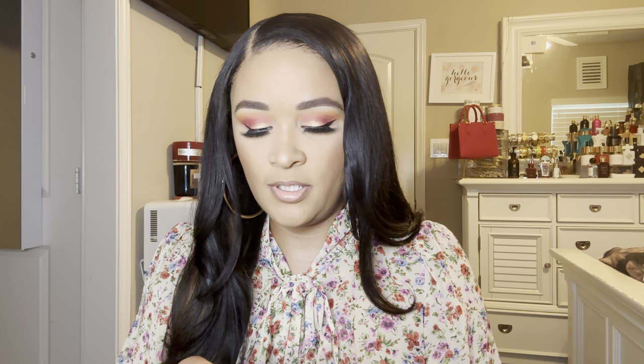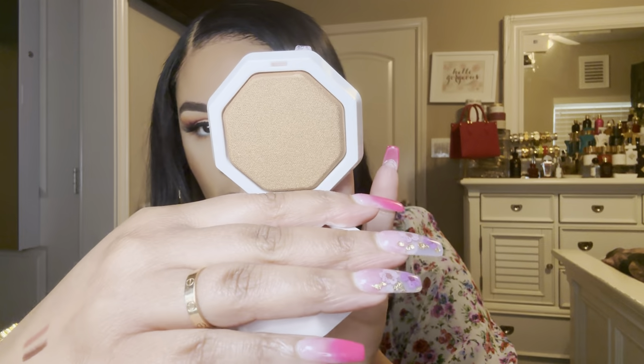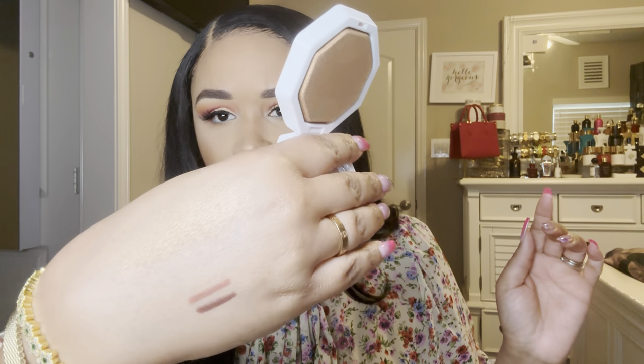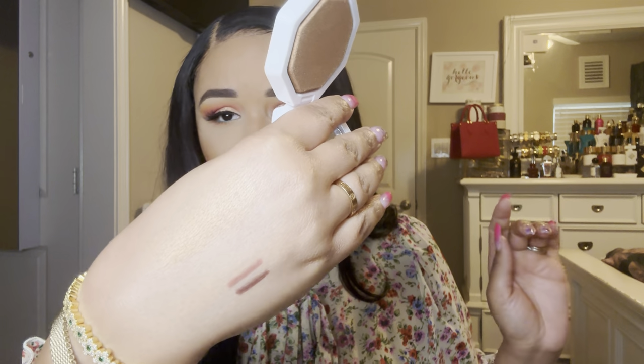And then this one is Trophies and Truffle. I know this one. This is not the one I have on right now. So this is the darkest bronze of the ones I picked up. Yeah, so that's what that one looks like. And just do a quick swatch on the skin like that. It's going to be so gorgeous for summer.